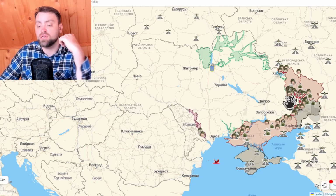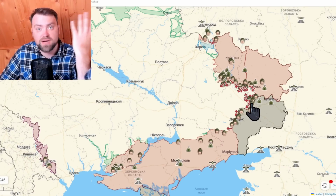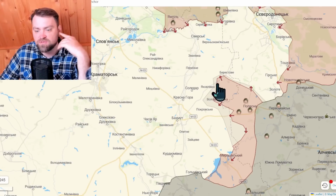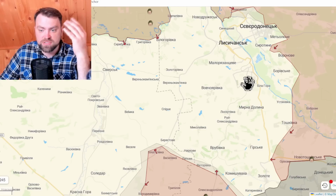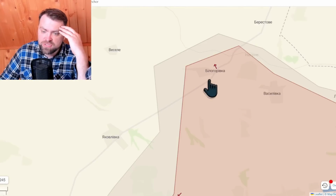Let's go to the front lines straight away, and not to the good news for Ukraine, for my country. Yes, I'm from Ukraine, and Russia has had the success of taking this road from Bakhmut to Lysychansk. Sorry my friends, we are using Cyrillic letters on this chart today because the English version is not working, I don't know why. So they took this road.